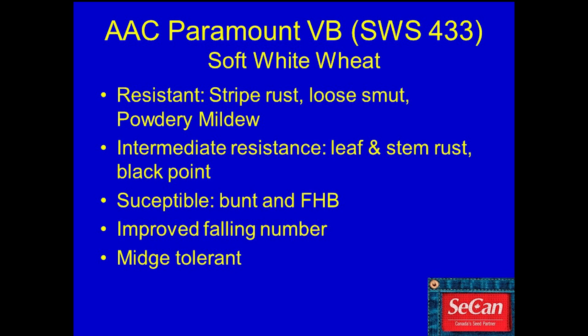But just something to mention that these can be growing here. They stand up well, and they are later maturing, but they can make very good silage too, and can be sold into the ethanol market. Just got to watch sprouting in these and susceptibility to bunt and fusarium head blight.